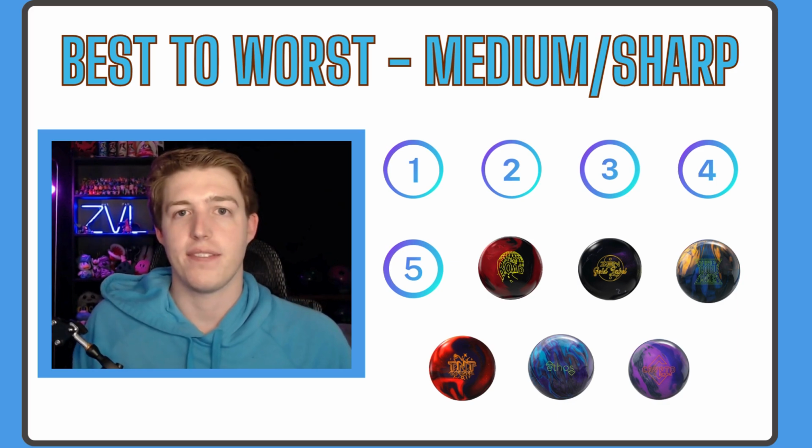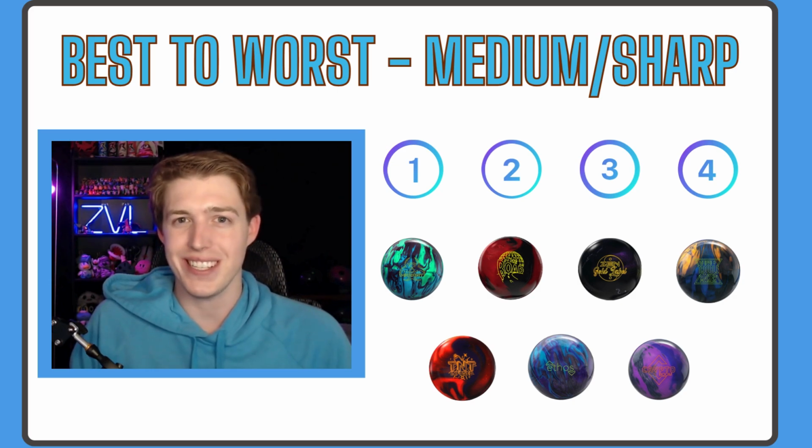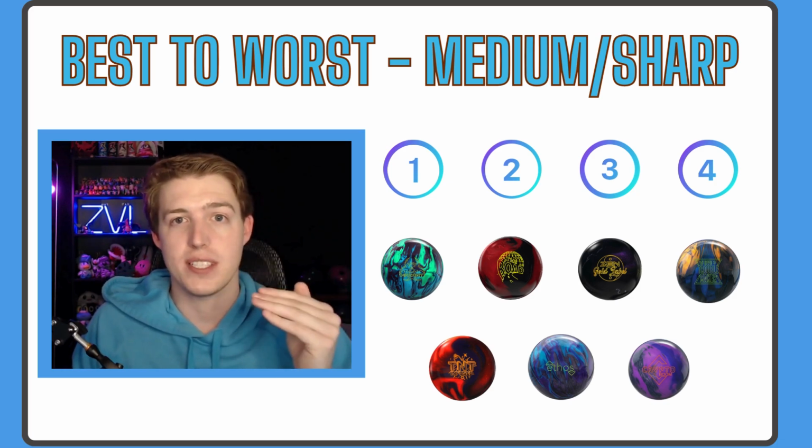Breaking into the top 5, we have the Hammer Hazmat. Now, the Hazmat is one of the worst bowling balls Hammer has made over the last couple years, but Hammer has come out with amazing pieces, so this ball still is top 5 on the list. It is a really good complement to some of its stronger bowling balls. It's a great complement to the Black Widow 2.0 Hybrid and the Black Widow Ghost. This is a perfect step back down.